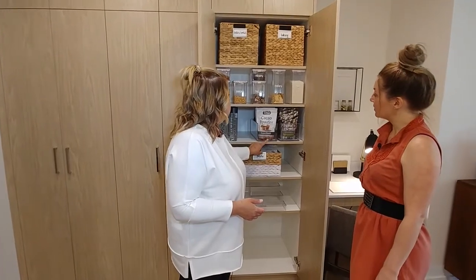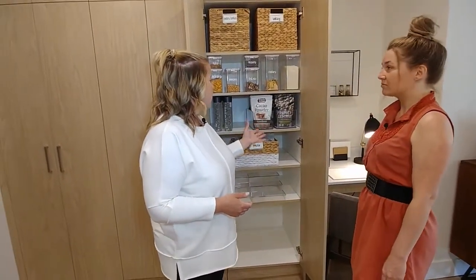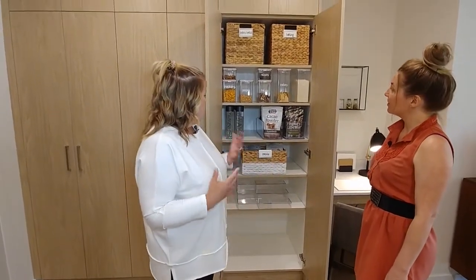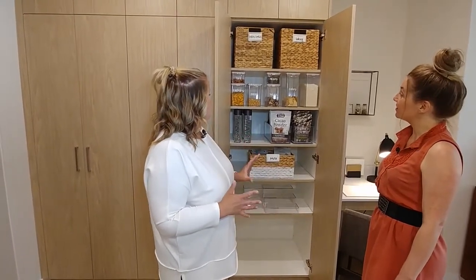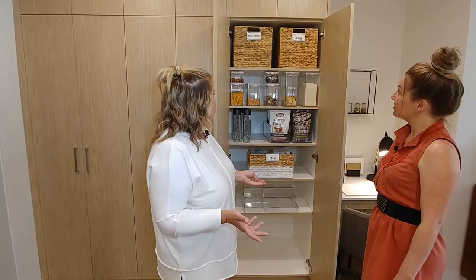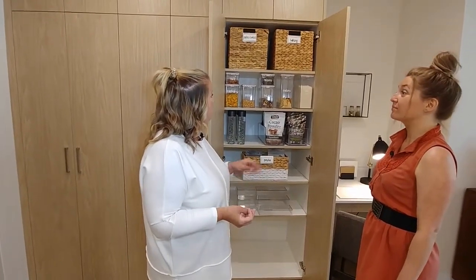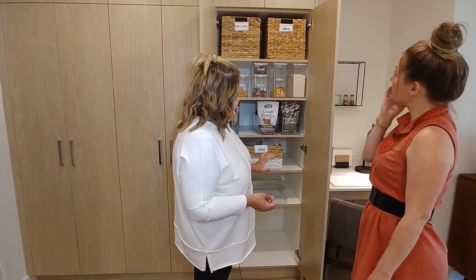I believe these ones are 16 inches deep. And you don't want to lose things back there, so have everything have a container. It doesn't have to be anything fancy. You can go to the dollar store if you really want to, but to have everything contained in a home so that there's no guessing game as to where things are is really the key to keeping your pantry organized. I like to mix and match the materials. I like to do the acrylic, the wicker, some glass.